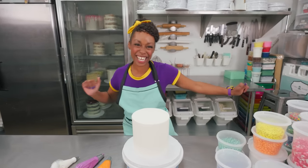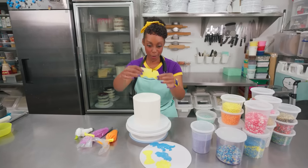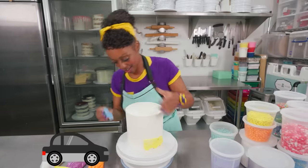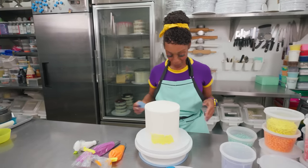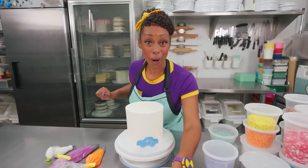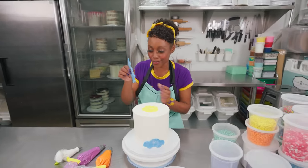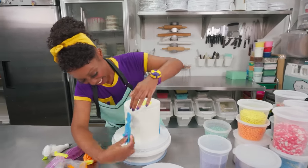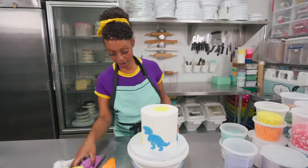Okay, let's start to decorate. Woo, I'm excited. Okay, gonna put on my truck. Let's put on our car next. Oh, and look at this. It's a turntable. Spin, spin, spin. Oh, I want to put my flower on top. Where should my T-Rex go? Rawr! Oh, here's a great spot for it. I'll save my bow tie for later.